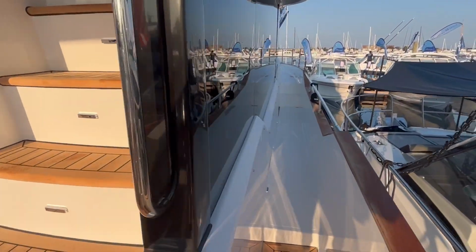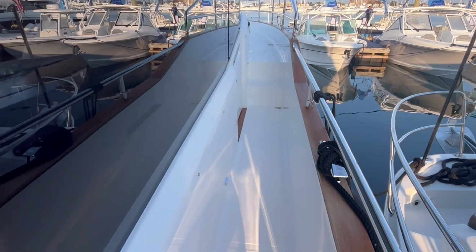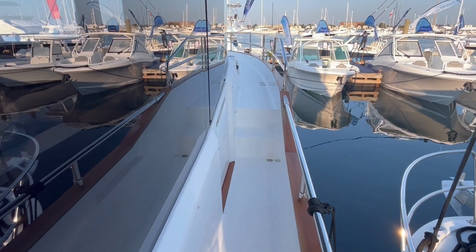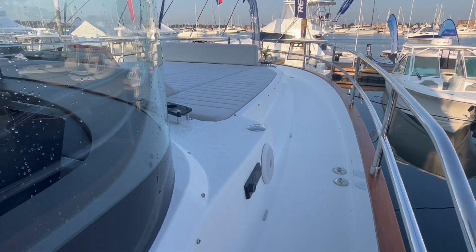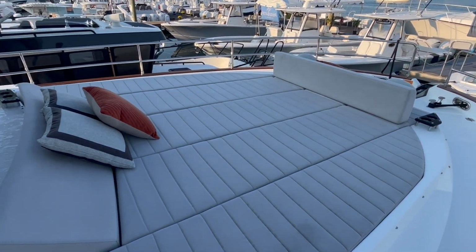Back on the main deck, let's go forward. Wide side decks, really secure, high gunnels, secure handholds. Here you've got the side entry door, which gets you into the helm. We'll take a peek at that when we're inside. And then up onto the foredeck, up a step, and another sun pad.